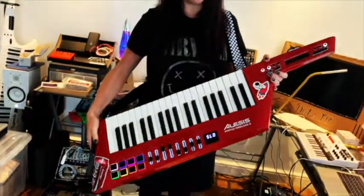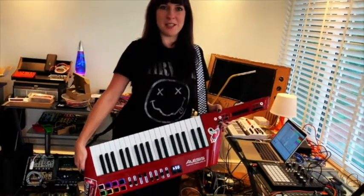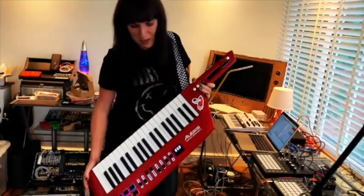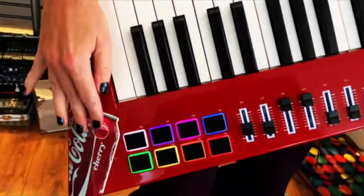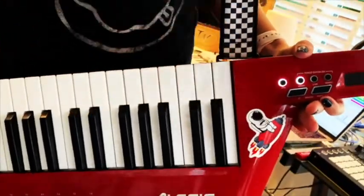Okay, so this is the third guitar in our little guitar family. It's called Lola, after the name of the girl who sold it to me. So thanks very much, Lola. We love it. I've personalised it by putting a cherry Coke sticker, which is my favourite drink of all time. I'm addicted. And a little Rocket Man sticker.